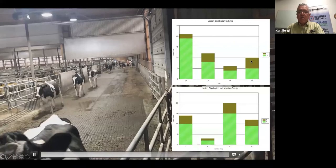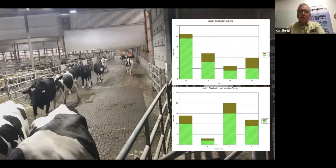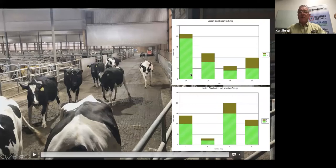The left front were more than the left rear, and it's because when cows stop, they turn to the right. So when they come to the end of the barn or something like that, it's the left front that stops. To this day, we still see more white lines on the left front. But this is minimal. We're looking at over 500 cows here.